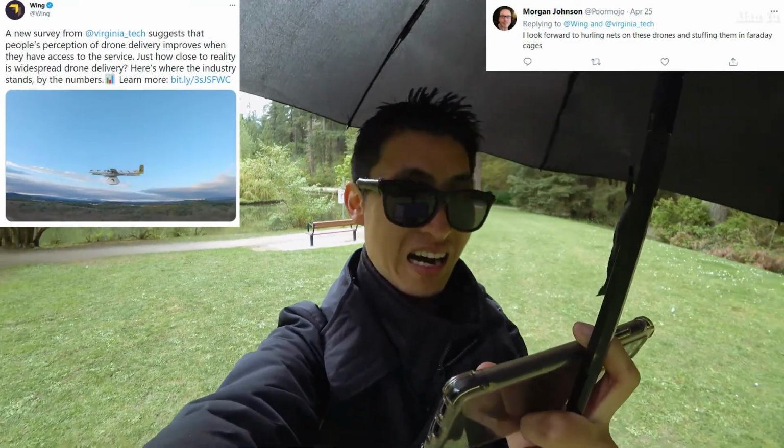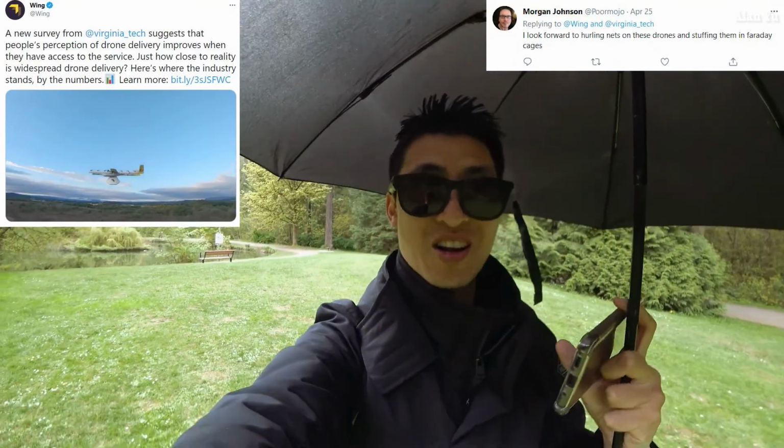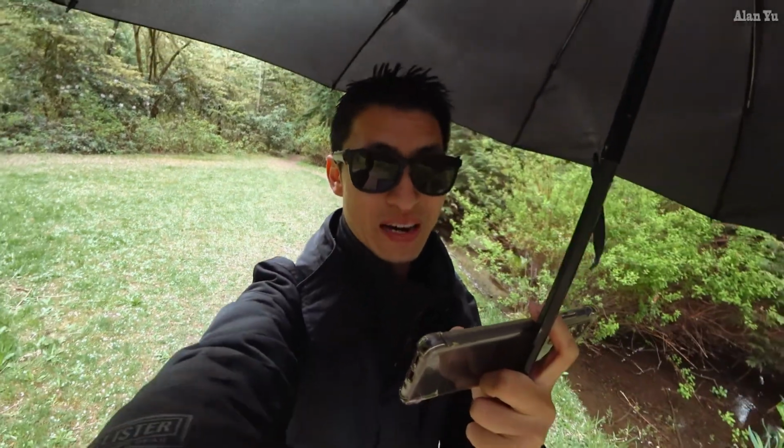Like this person saying, I look forward to hurling nets on these drones. So there's still that mentality, as I mentioned. You see a drone, some people still think they can just knock it down in whatever way possible. Where in reality, in many places like the US, it's actually considered an aircraft, so you can't do that. And with that thought of people, I guess, fearing toy drones and all that, actually treating them like a huge manned aircraft, I think in many cases that's not the way to go.